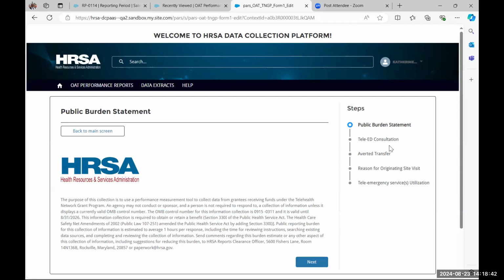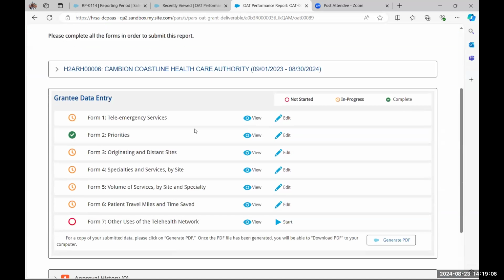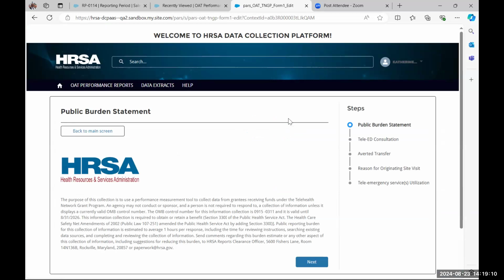These are all the steps that you'll need to complete as you're going through a form. So you can see that this step has 5 forms and we're on the first step, which is the public burden statement. You're also going to notice coming back here to the main part of the screen, there's a back to main screen button. If we click on that, that's going to take us back to the main screen where we can see all of our forms. And we can get back into form one just by clicking the edit button again.